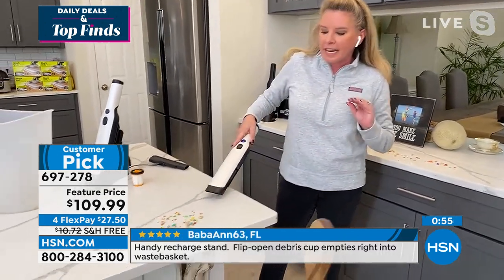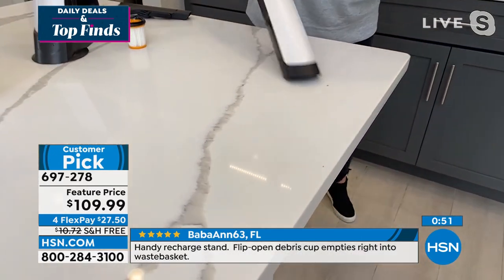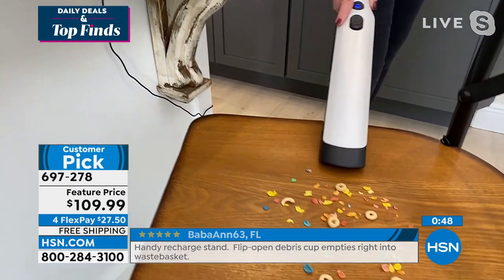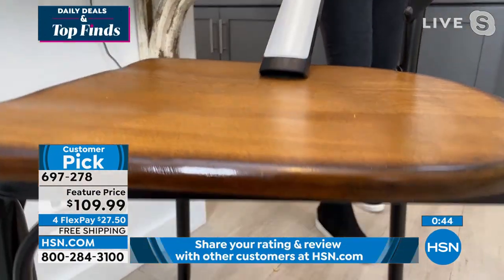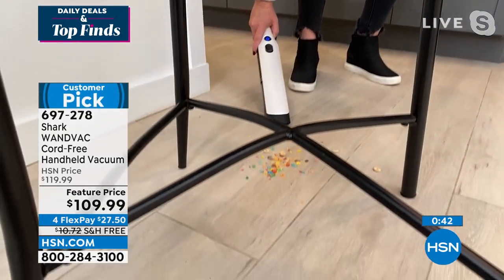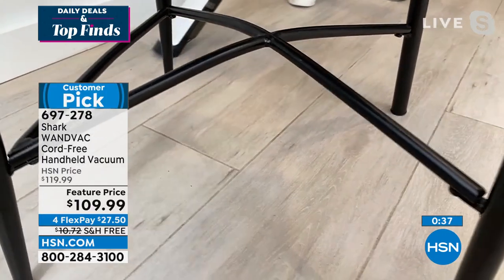And I'm telling you, it's a game changer. If I ever thought in a million years I would get so stoked and excited about having a handheld vacuum, I would have called you some choice words, right? But really, I'm all about making life easier. And when you got messes, you have to clean them up. So you want to do it.